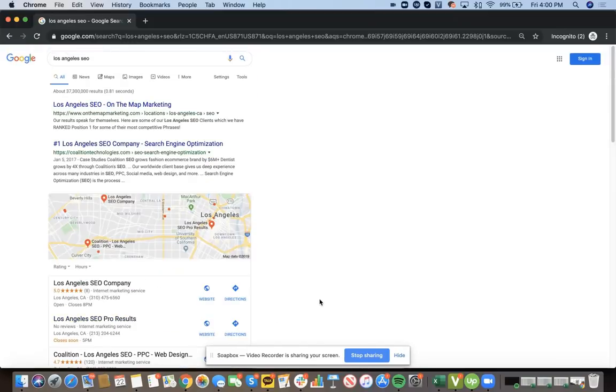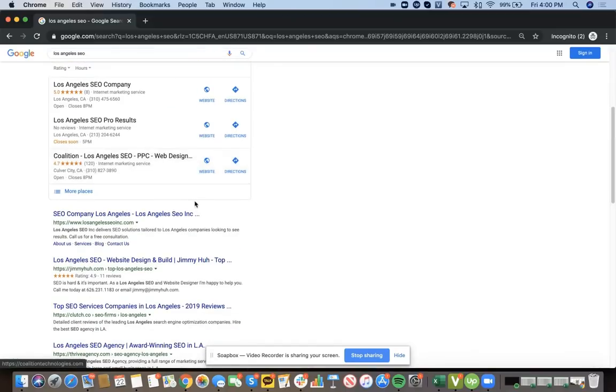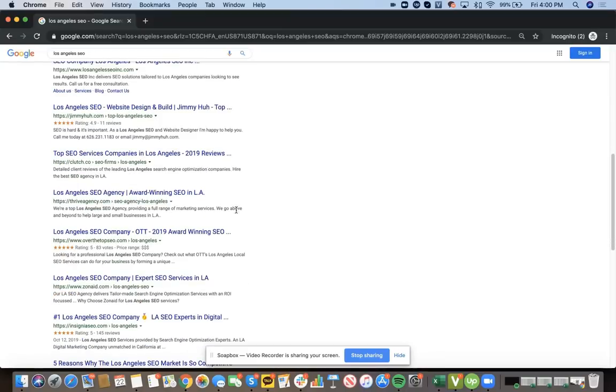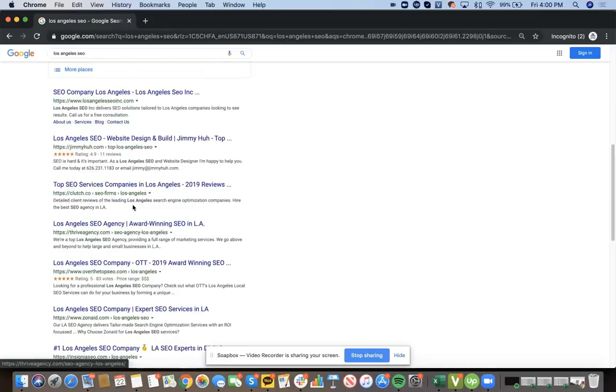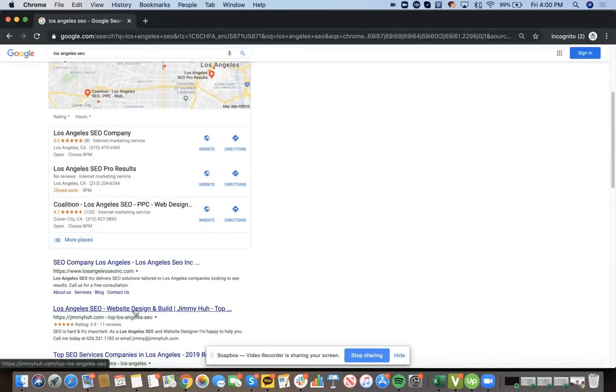And I'm competing against some of the big guys. You can see Coalition Technologies right here, which is one of the big ones. They also have the Google Map Pack rank there. But just a lot of these different companies, different agencies, are competing for this spot. And I was able to rank my website.